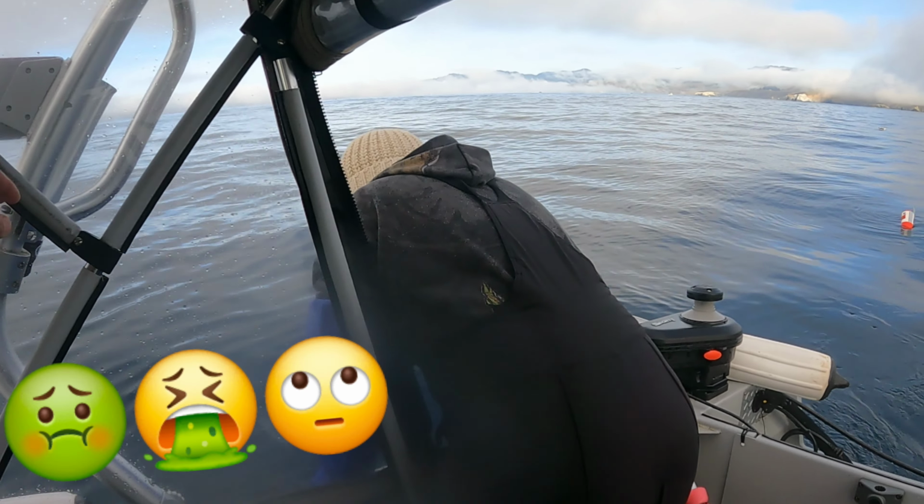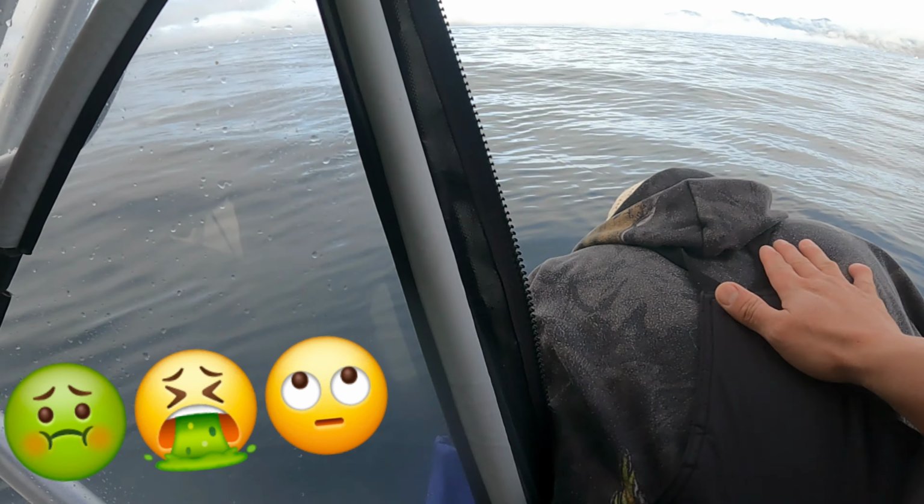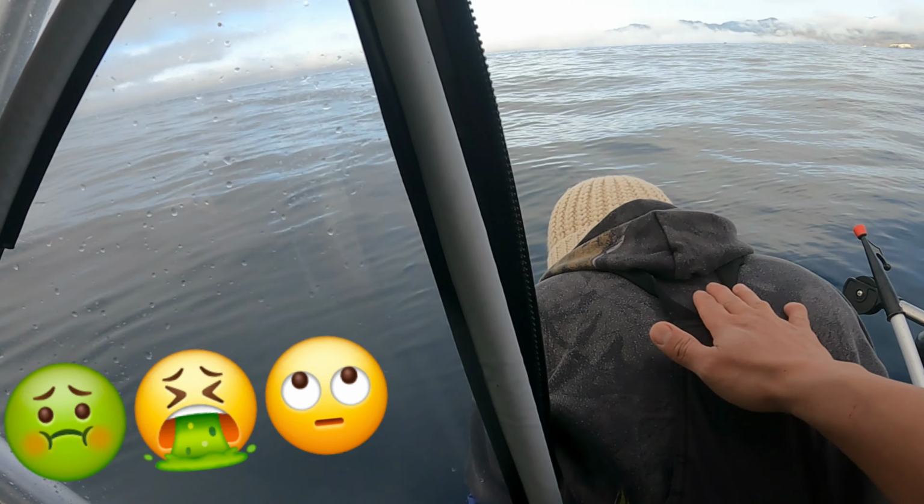Supposed to be a break today at about 3 feet every 9 seconds, and then later this afternoon 3 feet at about 14 seconds with 2 to 4 miles per hour wind. Right now it's still a little bit rough, probably about 3.6 feet, but it's supposed to drop to 3.3 or so and 3 feet in about an hour or so, but we'll see.